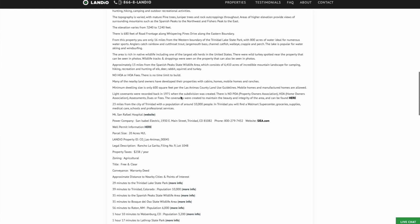There are some light covenants back from 1971 when the parcels were created. You can view those covenants by clicking this link on our website right here. Within the covenants from 1971, it says there's no hunting or discharge of firearms to be done within the community of Rancho La Garita. These are the covenants from 1971. However, there is not an HOA or any HOA fees.